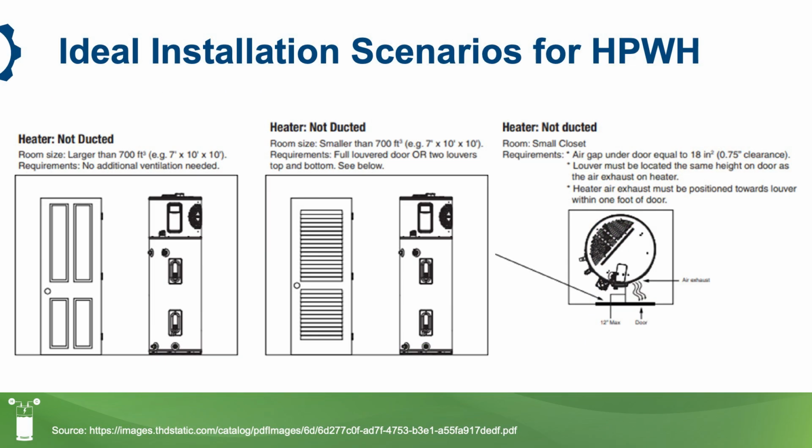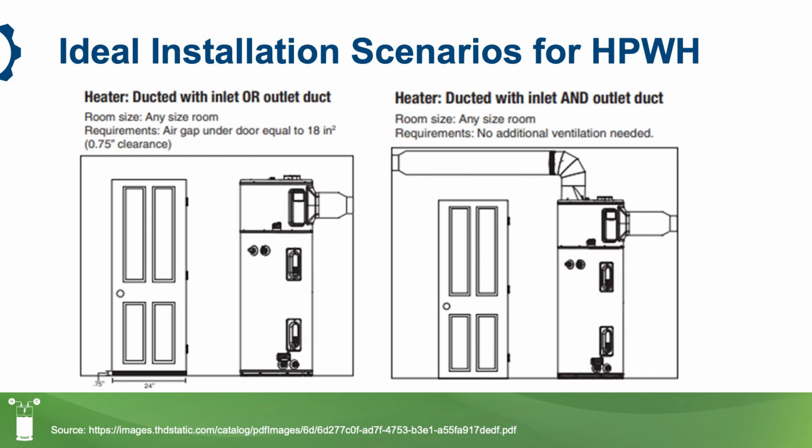Here's one example. In the first, we see the water heater installed in a room with a solid door. So long as that room has 700 cubic feet of air, this works. The next image shows an example with the volume of air less than 700 cubic feet, so a fully louvered door is needed. Essentially, this connects that room to the other and provides additional space from which the water heater can harvest heat. Next, we have a couple of scenarios that show ducting.